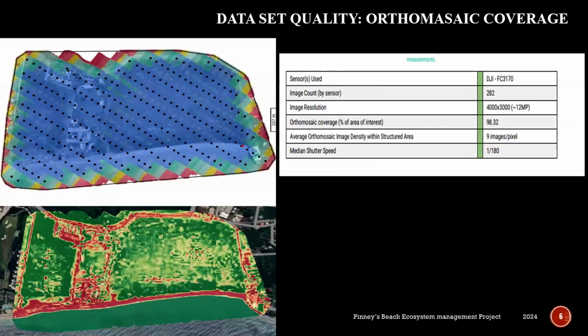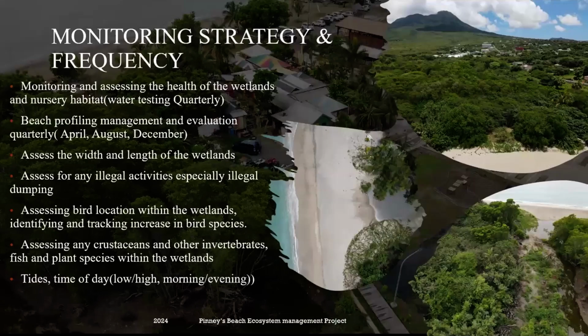great plant health data to give me an idea of the health of the wetlands and the mangroves. Basically what we're coming down to is monitoring and assessing the health of the wetland and the nursery habitat, testing the waters quarterly. We're also looking at beach profiling 3 times a year, unless a hurricane comes, in which case we do it before the storm and after the storm. That's when it deviates from that management strategy.